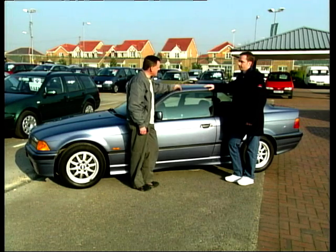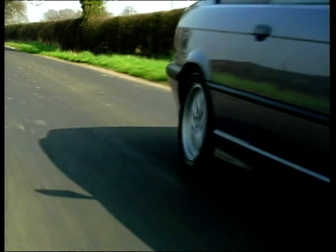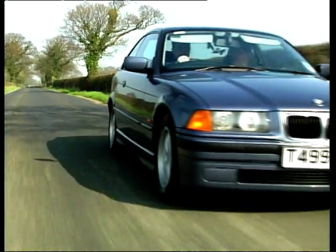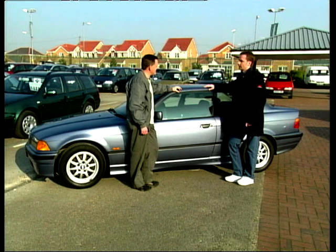So Gareth, the BMW 318 IS Coupe, it's a nice looking car, isn't it? What's your opinion on this? This was definitely the best to drive out of the three. There was plenty of power there. It was very responsive, very nice on the road. Very nice handling actually. A lot of response from the steering.